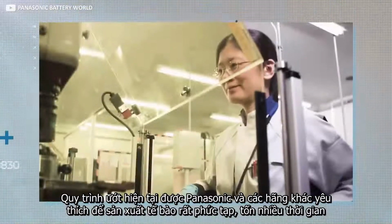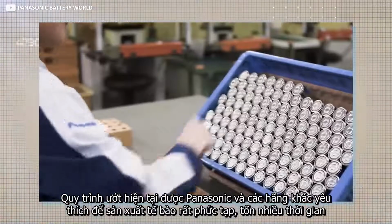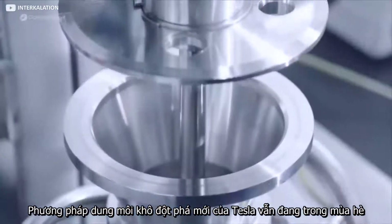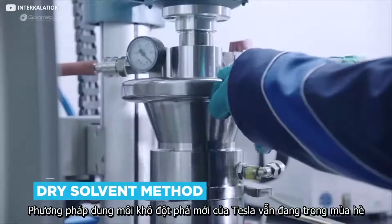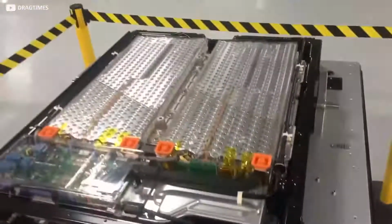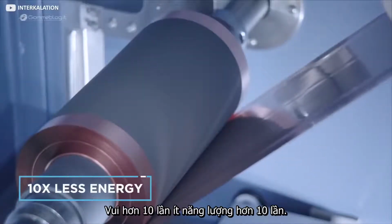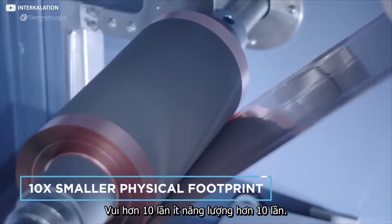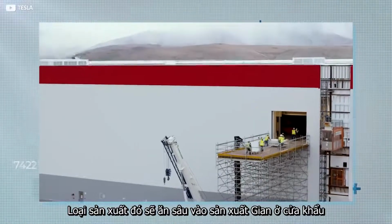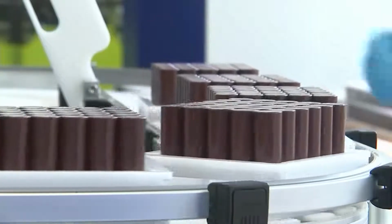Prong 2 of Tesla's five-prong strategy is to revamp the very battery manufacturing process itself. The current wet process, beloved by Panasonic and others for manufacturing cells, is complex, time-consuming, and occupies a vast factory footprint. Tesla's new groundbreaking dry solvent method is still somewhat in development. Even Musk concedes it won't be ready for well over a year. But when they nail it, it'll use 10 times less energy and occupy a 10 times smaller physical footprint. That kind of reduction wouldn't just go on production at the Gigafactory, by the way. It will reshape the entire battery industry forever.